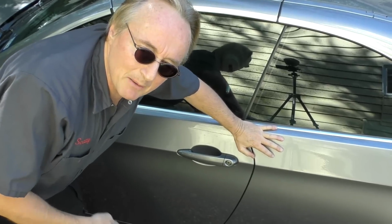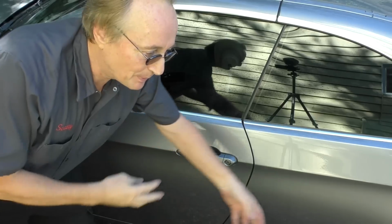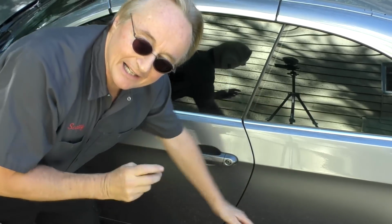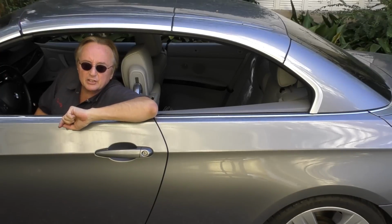So why do people buy them? Well, it's the lure of BMWs. That's why. They're beautiful looking. They're fast. They drive really nice when they are working. Well, here's another reason people buy them.